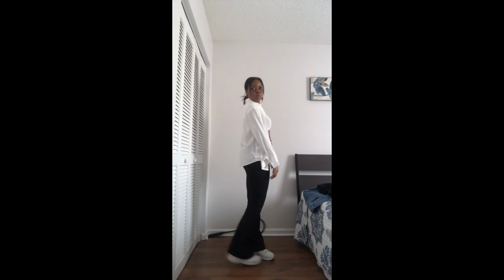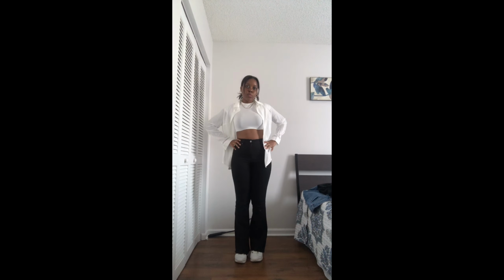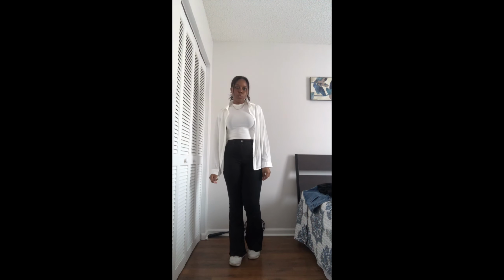Outfit number 1 is just going to be the white tee, and I paired that with the black jeans. Don't ask why I'm wearing glasses in this clip. Outfit number 2, we're sticking with what we had before, but this time I added the white button up. You can fold the white shirt under like this, or you can wear it down like that.